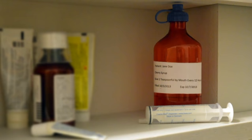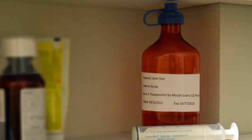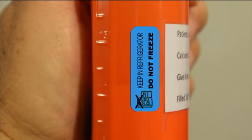Remember that all medications should be kept in a safe place out of the reach of small children. Always store adult and child medications in separate areas. This will decrease the chance of mixing up the containers by accident. Be sure to read the label carefully to find out how your medicine should be stored.